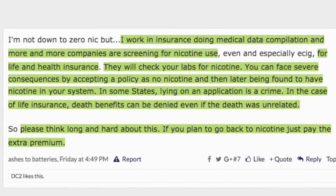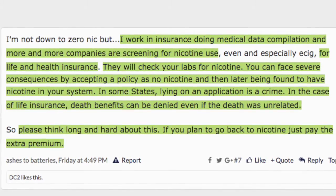And in the case of life insurance, death benefits can be denied even if the death is unrelated. So that's pretty scary. He says that you should think long and hard about lying on your application like this, and that if you plan to go back to nicotine, it's safer just to pay the extra premium.